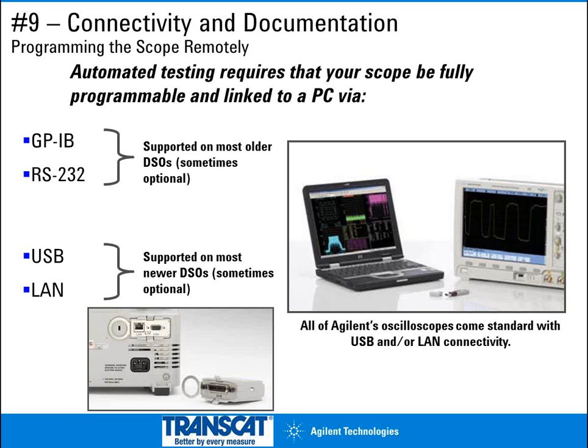In addition, many of today's digital scopes have built-in web servers, making it easier for engineers across the globe to access scope measurements. They may reside in another part of the world. If you require your scope be used in an automated test environment, ensure the scope you select is fully programmable. In other words, make sure that any measurement that can be performed using the scope's front panel and menu controls can also be programmed remotely. Of course, all of Agilent's oscilloscopes are fully programmable.